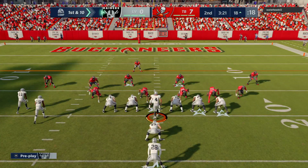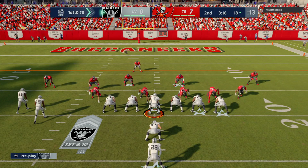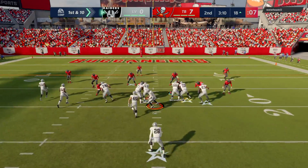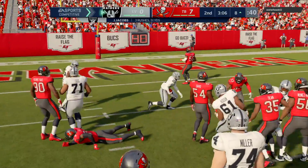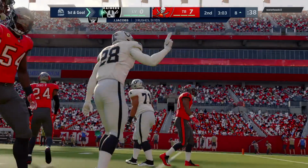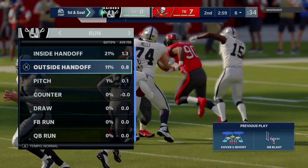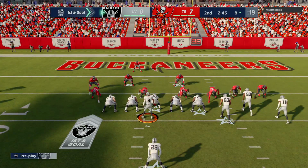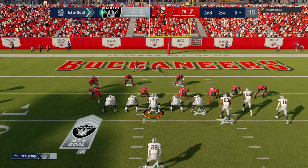So from inside the 20, here's 1st and 10 at the 18. Carr going to give it to Jacobs. And they've got it inside the 10 at the 8. A good gain again. That's now 31 yards combined on those last 2 plays. They're making it look easy out there. Another first down. So far on this drive, let me do this little bit of math here. 4 plays, 3 first downs. That's a pretty good recipe for success.